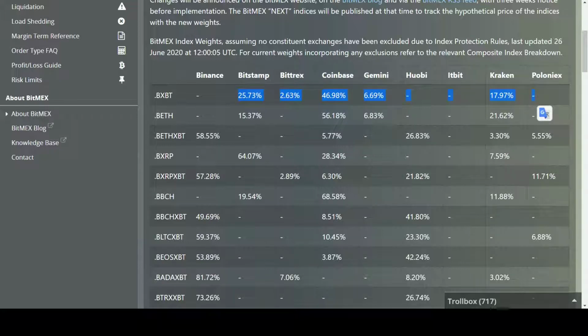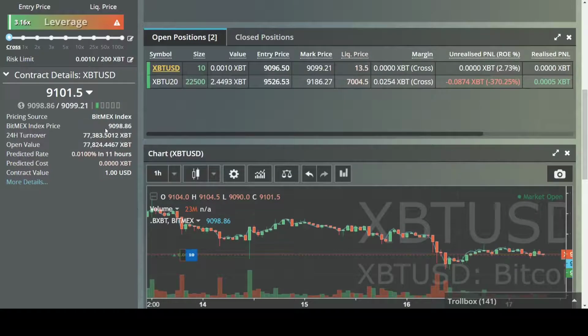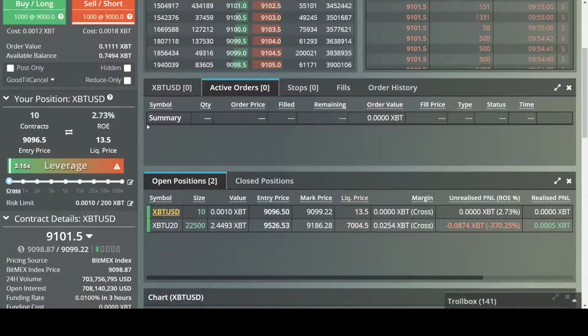Each is weighted differently. Obviously, Bitmex does not consider Bittrex price to be that good because it's only weighted at 2%. Coinbase is the main weighting at 46%. But if you take all these prices together, it gives a very good estimation of what the current real price of Bitcoin is. And that's shown here at $9,098.